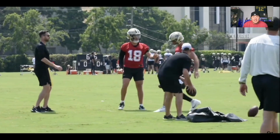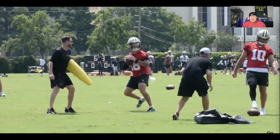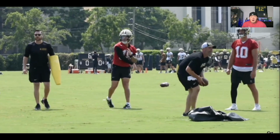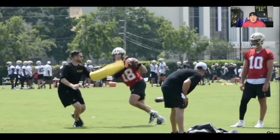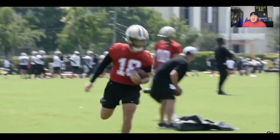They get to look under the hood. They get to experiment a little bit. They can see what's going on with Spencer Rattler. Most he costs is a roster spot. There's no way you're going to put him on the taxi squad. There's no way you're going to be doing that.